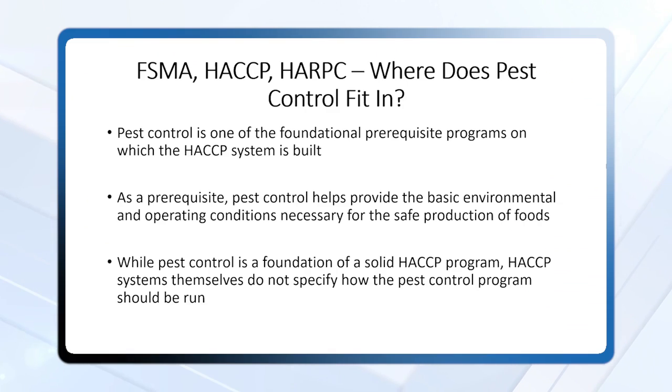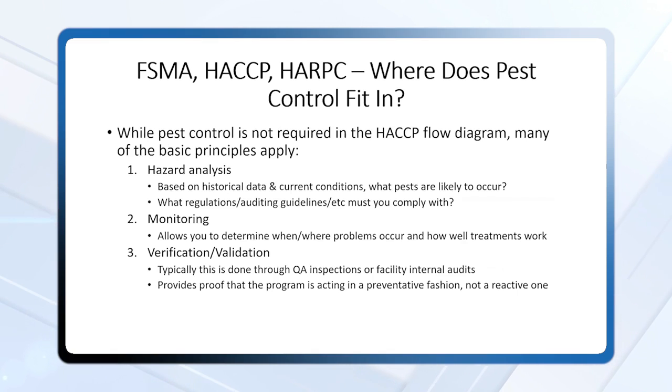So as part of one of those prerequisite programs, pest control helps provide the basic environmental operating conditions for safe food production. And again, even though pest control is a foundation of a solid HACCP program, the systems themselves don't specify how to run that. But even though we don't have that, what can we do?